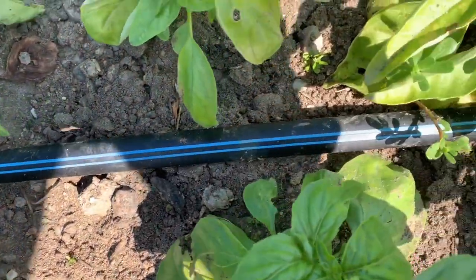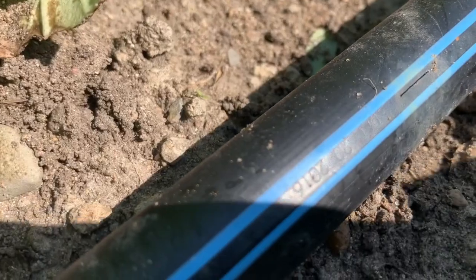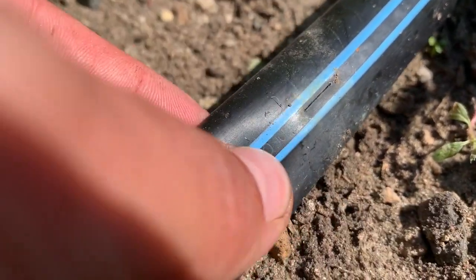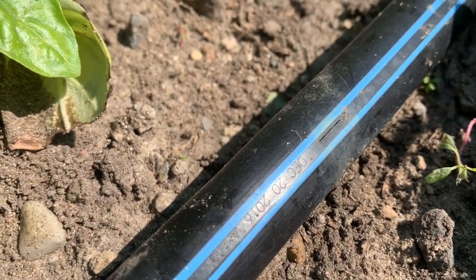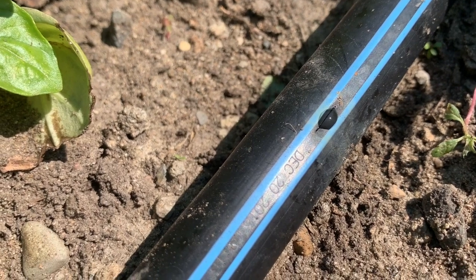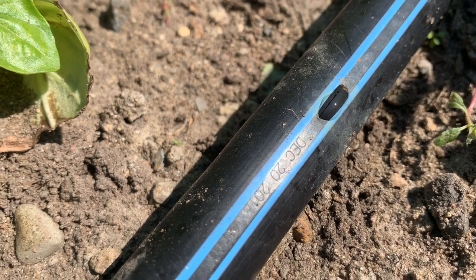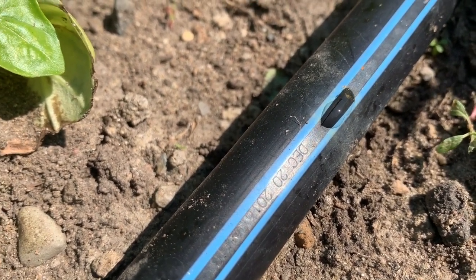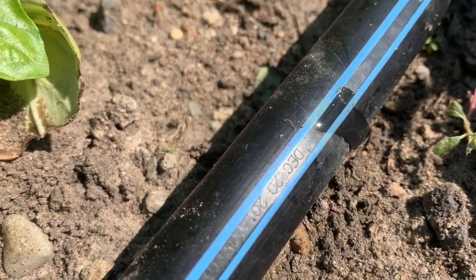Now we just gotta find a spot to check and make sure it's working. Let's look at the basil. Feels cool, like water's coming through. Come on, basil, you can do it. There we go. So satisfying. It's probably more satisfying if I speed it up. Alright, drip is clearly on and running.